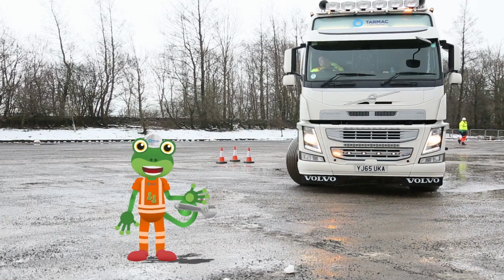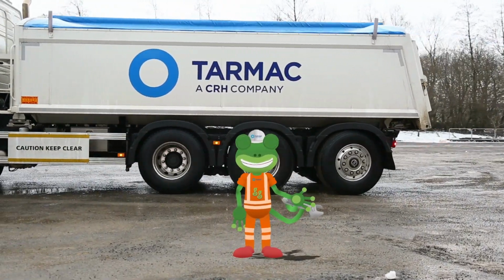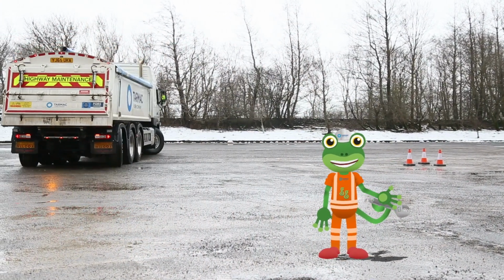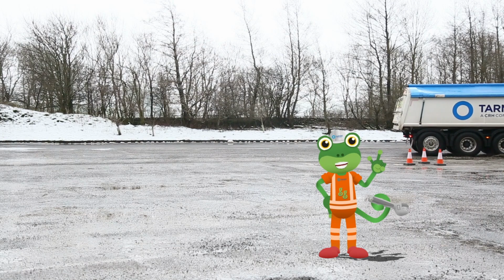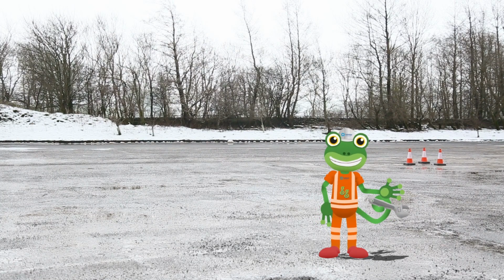Well, I don't know about you, but I've had a great time at the tarmac quarry today. We got to learn all about tipping and non-tipping trucks, and even saw them paving roads. Now, when you play in the playground, you can tell everyone all about the trucks that help make the floor. I'm off now to tell my vehicle friends all about this.